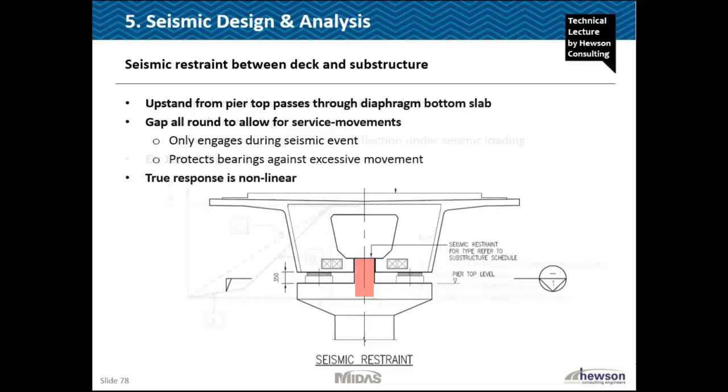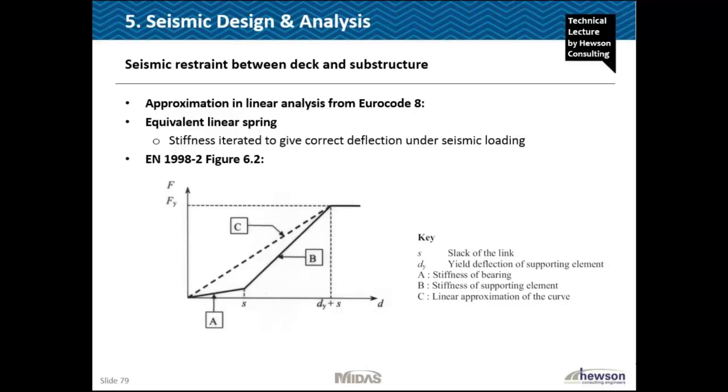Eurocode 8 provides guidance for this, and what it recommends is that you use an equivalent linear spring, but the stiffness of that spring is iterated. In this case, the clear gap that we have is 20 mm, so we want to check that the relative movement of that spring is 20 millimeters under the full seismic loading. So we've put in a horizontal spring which represents that seismic restraint, run the analysis, checked what the deflection is, and then iterated the stiffness of that spring in order to get the correct movement. And that's what's shown in the figure extracted from Eurocode 8 at the bottom of that slide.